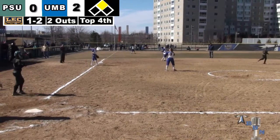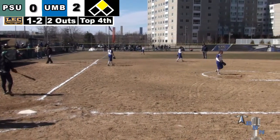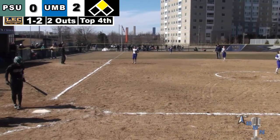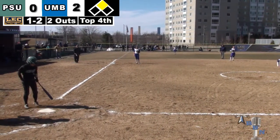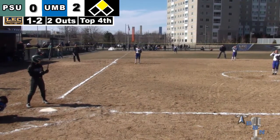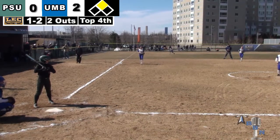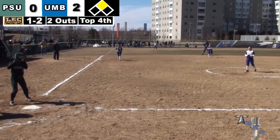Statistically, the 1-1 pitch is the most important in any at-bat in determining the outcome. The difference in batting average is roughly 100 points from a 1-2 count to a 2-1 count. So now we get a 1-2 count on Hannah Seidner. 2 outs. Mina Shaw, the special pinch runner, on second base.